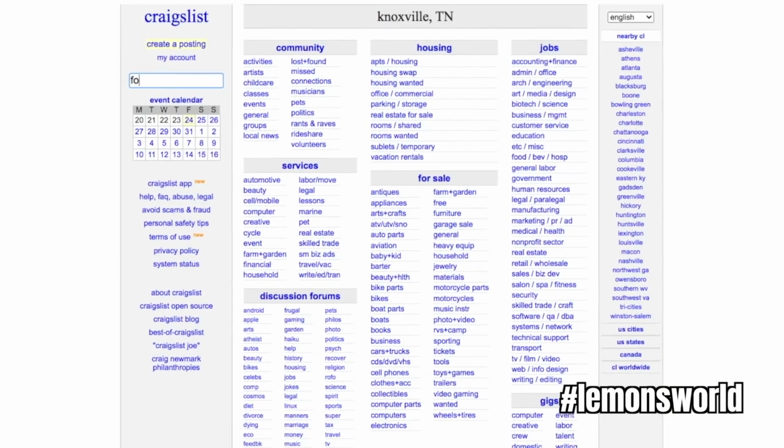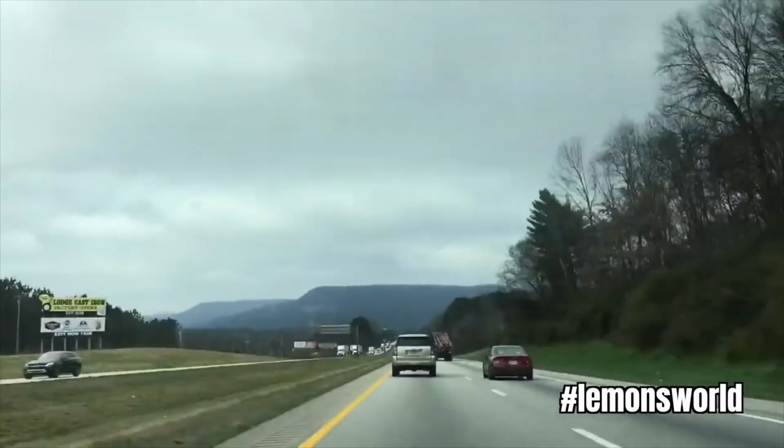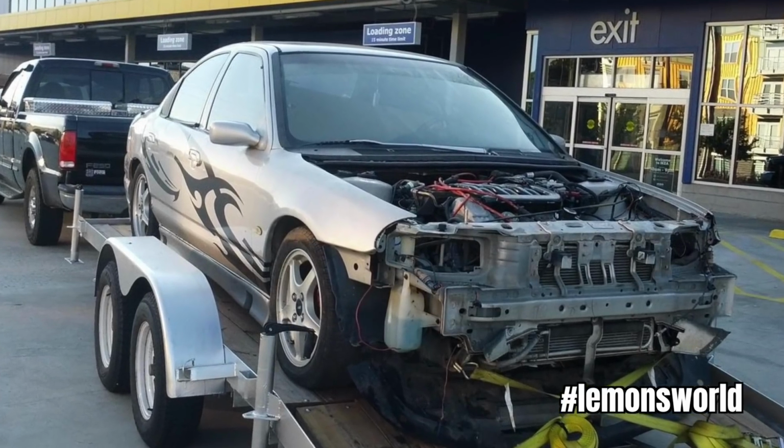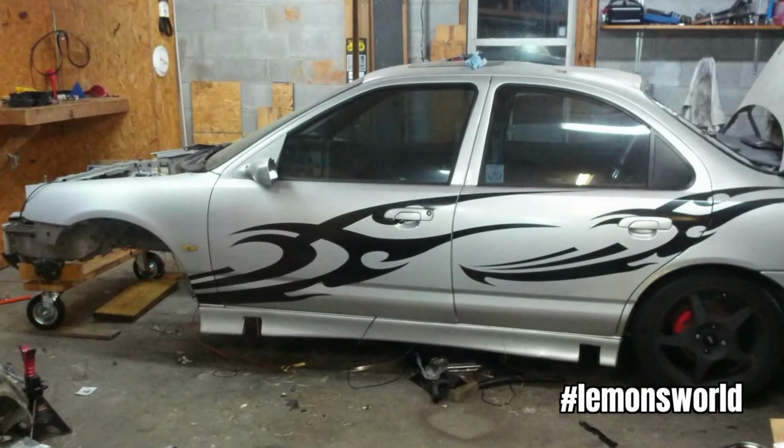They found one on Craigslist a few hours away, and they were able to talk their significant others into taking the trip as long as it included a stop at IKEA. Oh man, it has tribal graphics? Yep, and it's got remnants of a previously installed nitrous system.